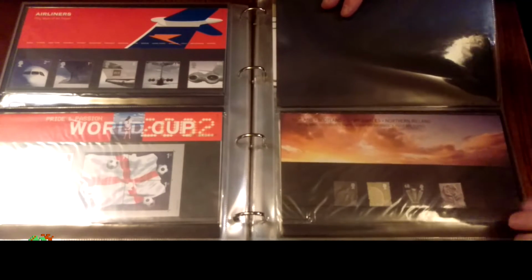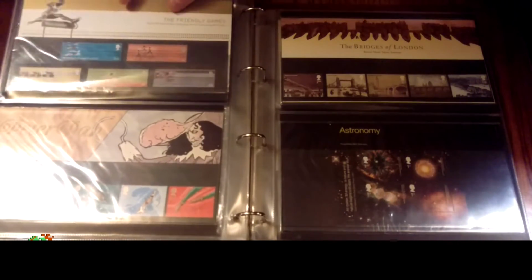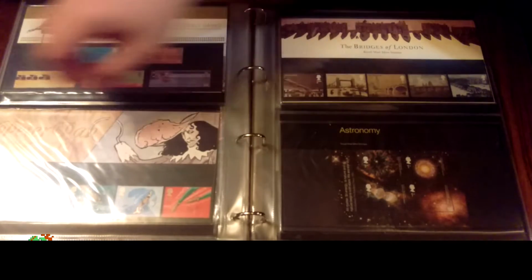So yeah, these haven't really changed that much over the years. So not very interesting. The friendly games. I don't know what that is. Some sort of friendly athletics. Don't know. I should really read some of these and find out what they're for.